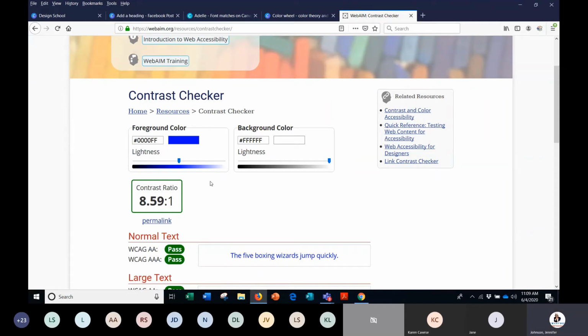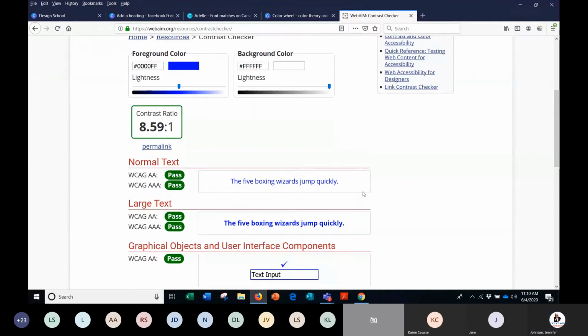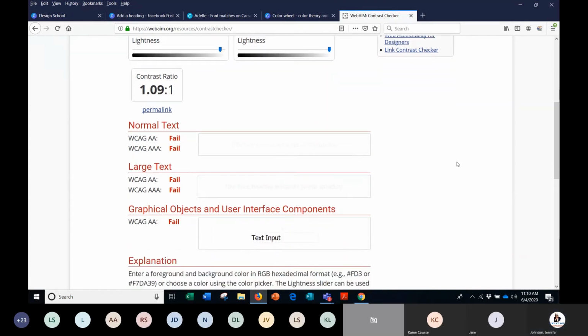Somebody pop in the chat two different colors they think will have low contrast, and then we can test. I'll save the day if we don't get anybody, but it would be kind of fun. White and gray. All right. So let's say our background color is white, and now let's say we're going to do a really light gray color, like that. Can barely see it, right?